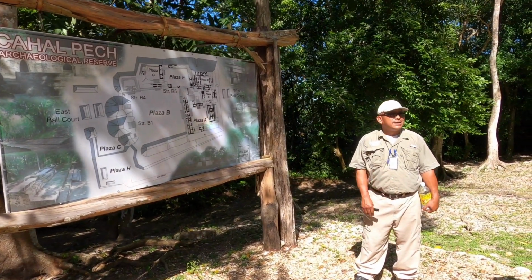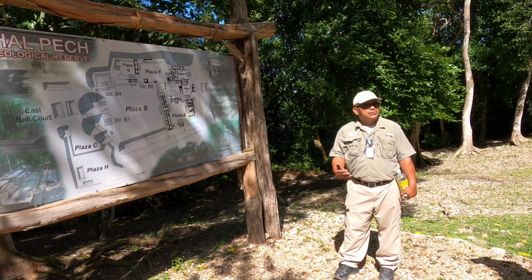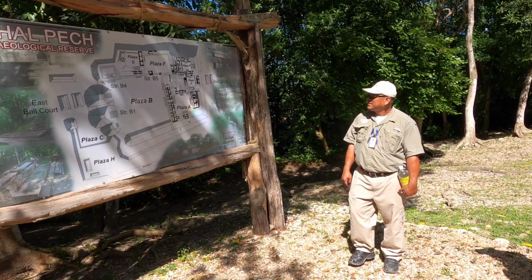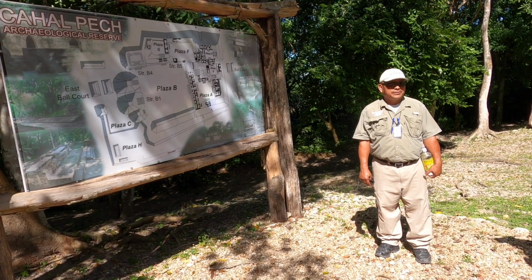We don't have the original name as yet, but probably through excavation, we will be led to the original name of the site, okay? It's a very small site, a very small walk. It lasts us about an hour or so, and you guys can ask questions as well, okay?